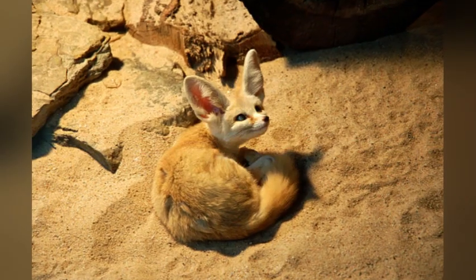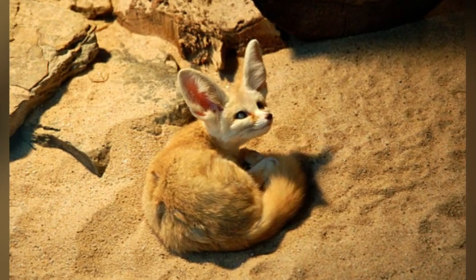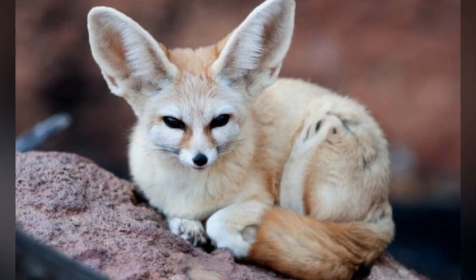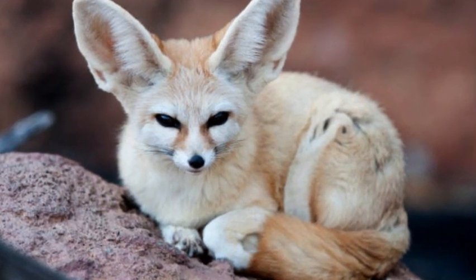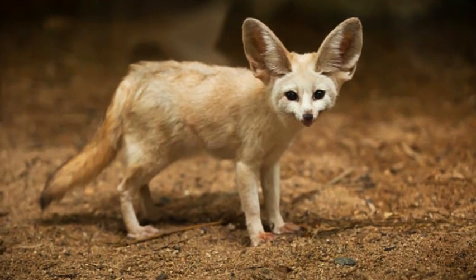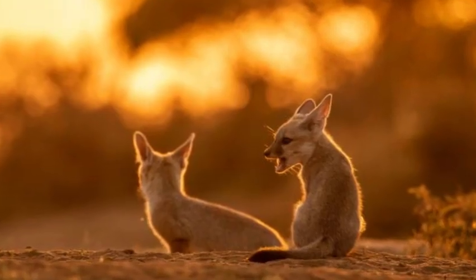The Fennec fox, Vulpes zerda, is an adorable and fascinating small desert fox known for its distinct physical features and unique adaptations that help it survive in the harsh arid environments of North Africa. Here are some key characteristics of the Fennec fox.